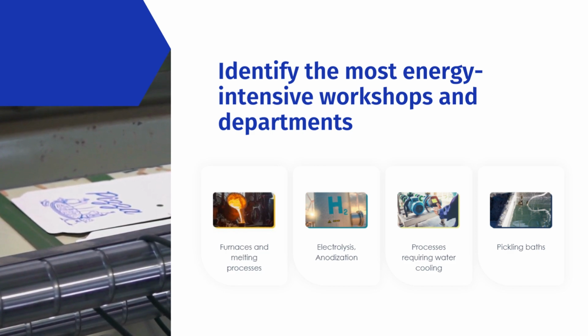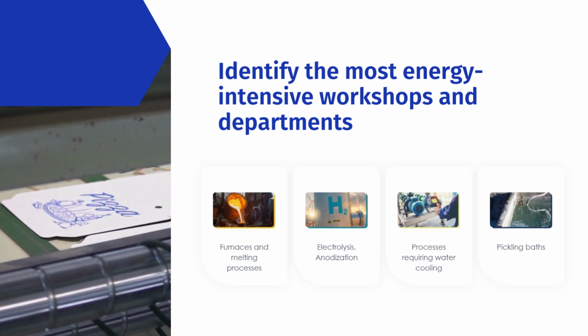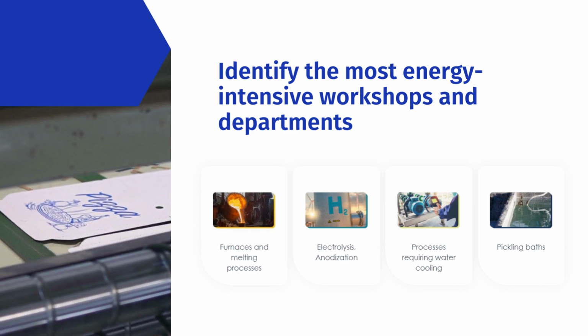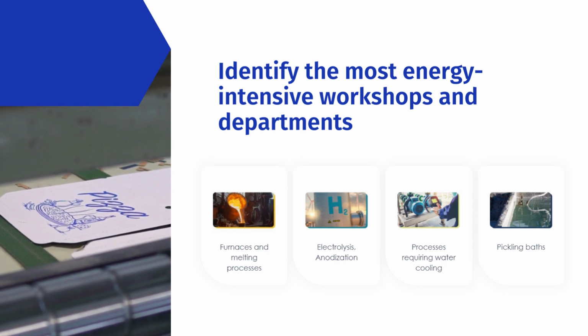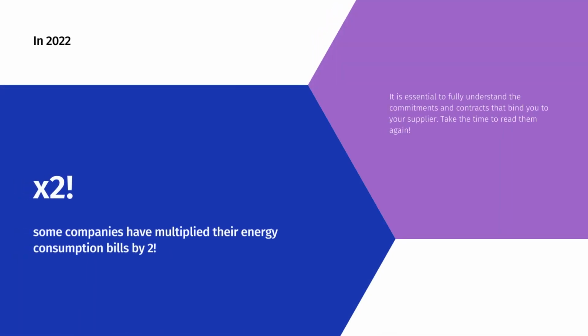In the case of electrolysis and anodizing, these workshops are so energy intensive that it is not uncommon for companies to postpone their production, sometimes by several weeks, since they cannot find other solutions or optimizations, which we will see later. They limit themselves to the bare minimum or to the most profitable productions. In 2022, some companies multiplied their energy consumption bills by 2. It is essential to fully understand the commitments and contracts that bind you to your supplier. Take the time to read them again.